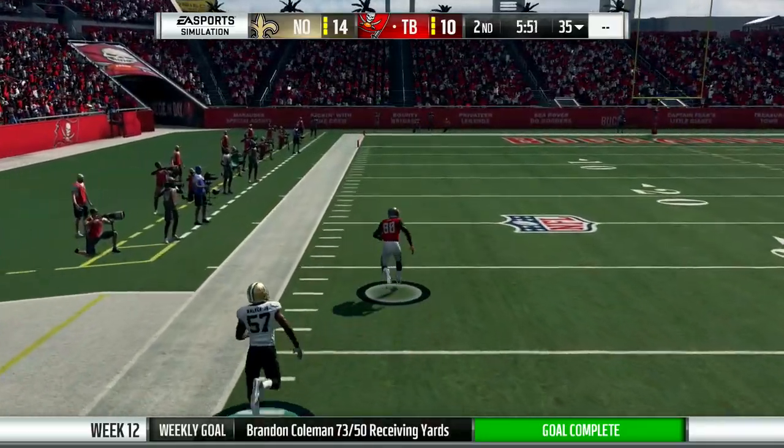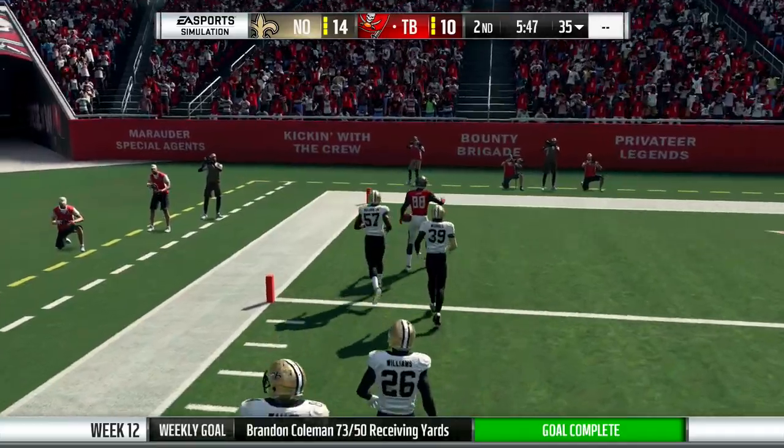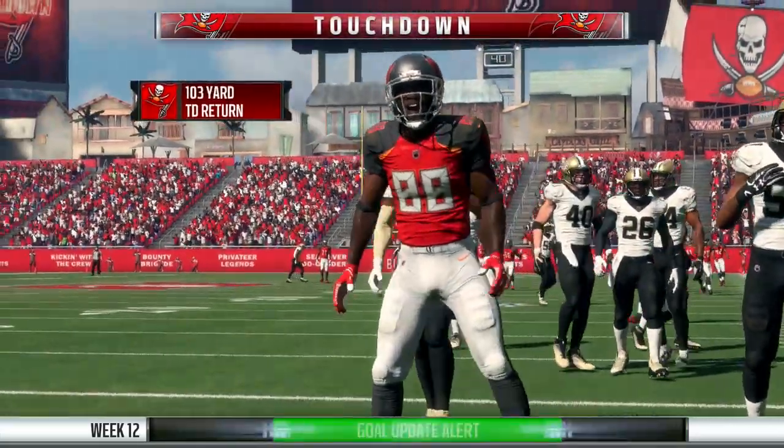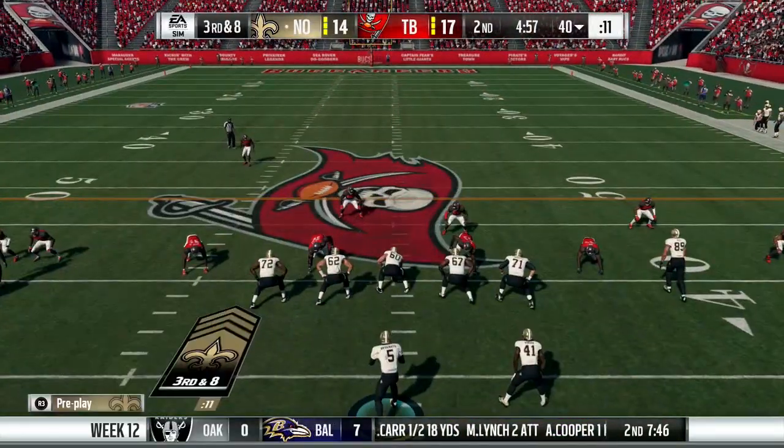but then on the ensuing kickoff, John gets it, and he proceeds to outrun the entire Saints special teams unit. He goes all the way to the house. Huge kick return for a touchdown, 103 yards. It's a 17-14 lead for the Buccaneers.